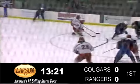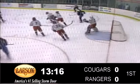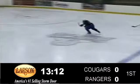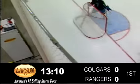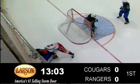Faceoff won by Roberts. Roberts shot, just whipped. Another chance, shot, blocked. That one blocked in front by Ing. Now Van Leer will bring it up. Zach Van Leer will dump it down length of the ice. Big hit put on him. That was number 28, Braxton Farman of Aberdeen. Now Ing behind the net. Works on it.